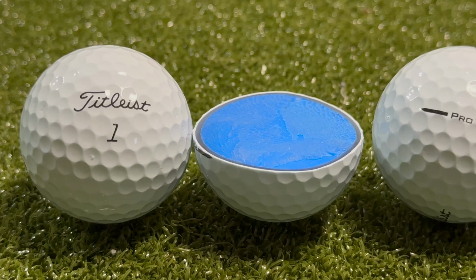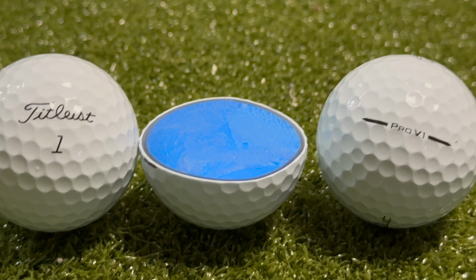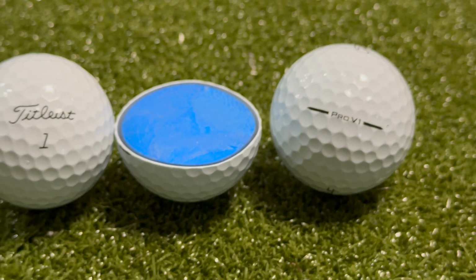Now, Titleist doesn't really talk a lot about compression. It's one of the things that the brand actually shies away from. But this is going to be a slightly firmer Pro V1 than the 2023 Pro V1. So you're going to feel that just a little bit if you do a side-to-side comparison. And that's something that I would strongly encourage you to do.